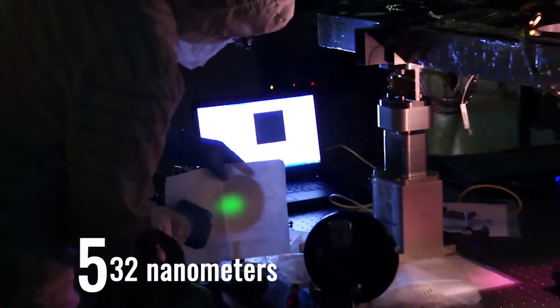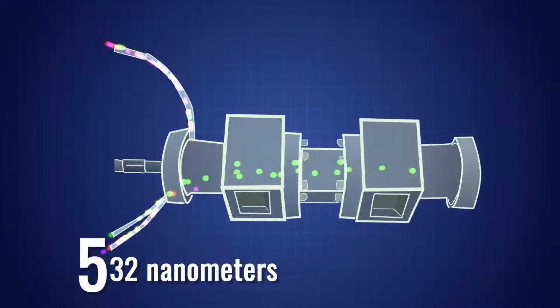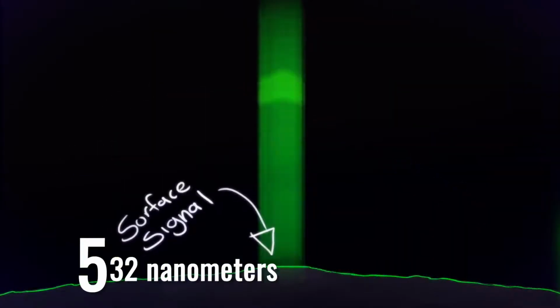532 nanometers, the wavelength of the bright green laser. When these laser photons return to the satellite, filters block any light that's not exactly at this wavelength, keeping the amount of data noise down.